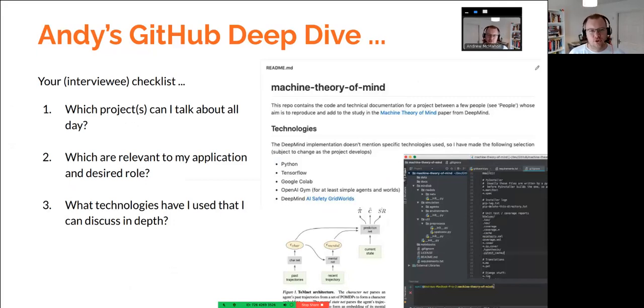And then for you, as an interviewee, when you want to leverage this technical portfolio going for a job interview or making an application, you should really start thinking on your side, how do you want to dictate that conversation? What do you want to showcase and highlight? So think, which projects have you done or started that you can talk about all day? What are you really excited about and interested in?